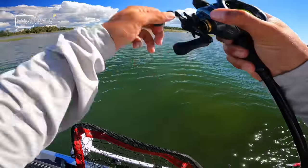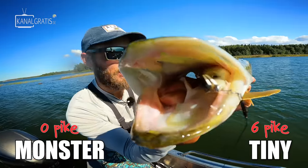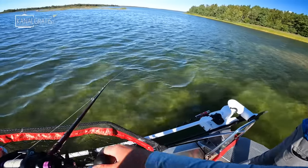Yeah. There we go! Pontus with a pike. The small pike kept striking the tiny lures, and before we knew it, the standings were up to 8-0. But then, out of nowhere, we had another encounter on the 45 centimeter shad.